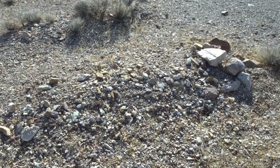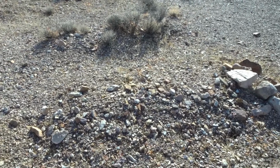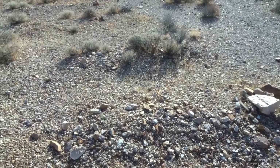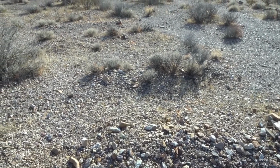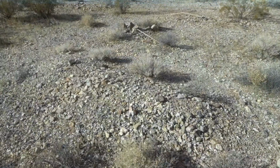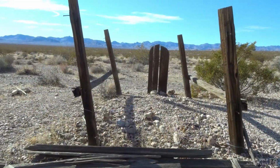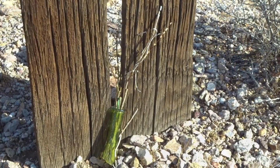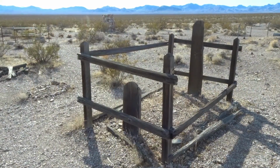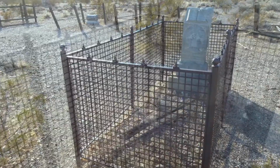Another old wooden grave marker. In many cases, the graves aren't marked at all anymore. The only telltale signs are the mounds of dirt, showing where burial sites were. Some of the graves are more elaborate, like this one.